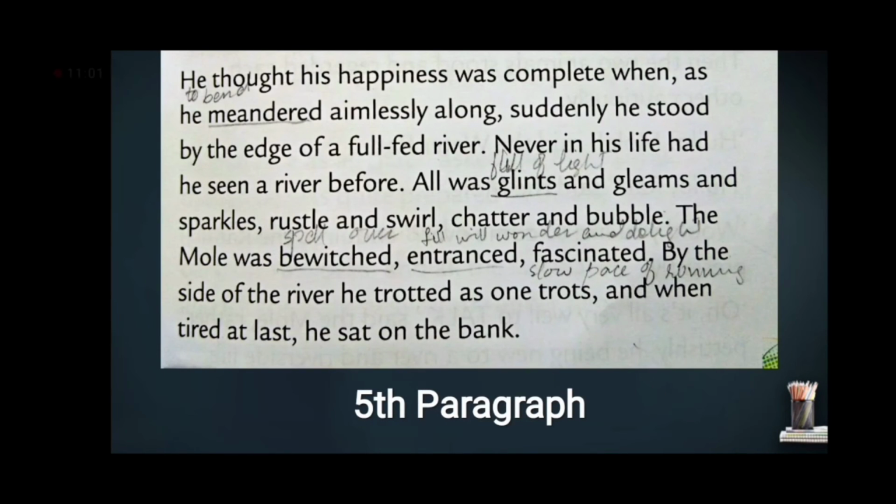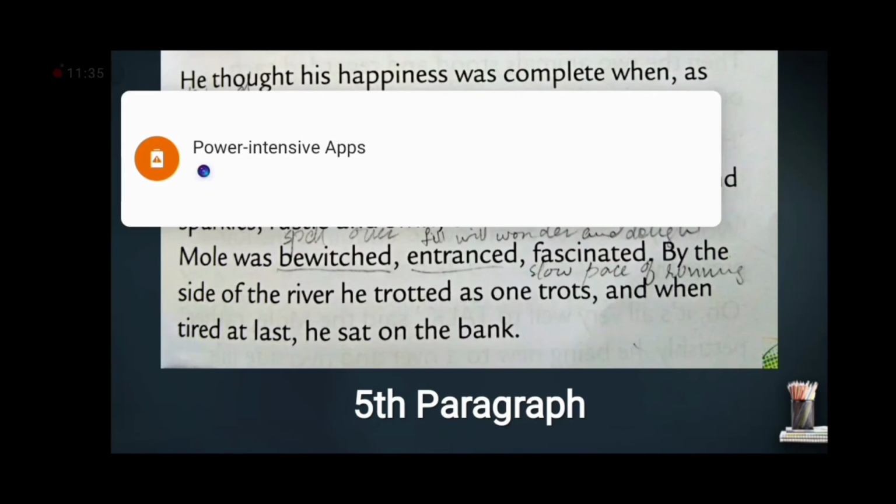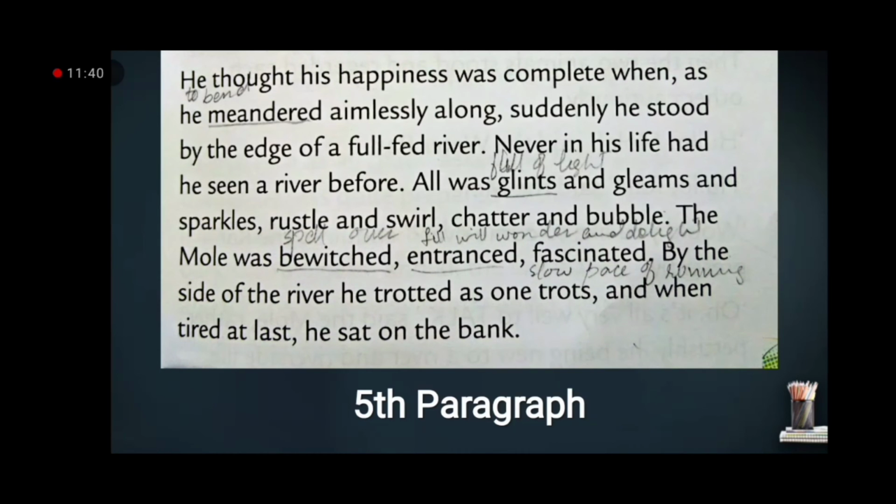He thought his happiness was complete when, as he meandered aimlessly along, suddenly he stood by the edge of a full-fed river. Never in his life had he seen a river before. All was glints and gleams and sparkles, rustle and swirl, chatter and bubble. The Mole was bewitched, entranced, fascinated by the side of the river. He trotted as one trots, and when tired at last, he sat on the bank.